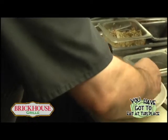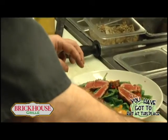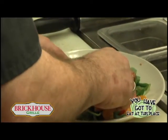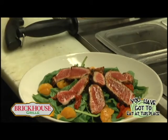So we just put it around like this. It's a very popular item. I was pleasantly surprised to see that the people of LaGrange will eat raw or rare fish.